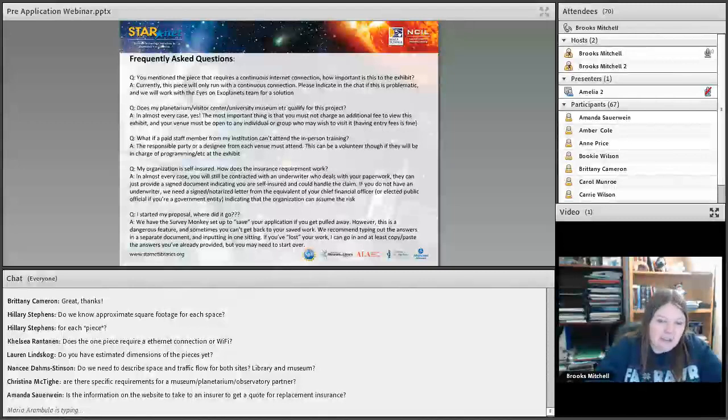Approximate square footage of each piece. That's a very good question. So again, we try to keep these pieces so that they will fit through a standard doorway. The kiosk pieces are, I believe, a 30-inch monitor, and then there's an additional 3 or 4 inches on each side to accommodate the shipping box, but that's as big as they are, and they're kind of square. So that size in each direction, someone do the math for me. But it's not a very big footprint.